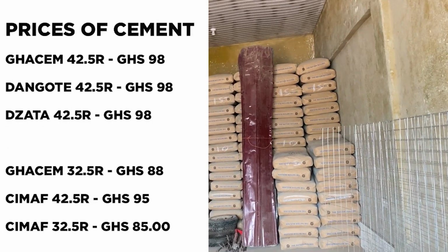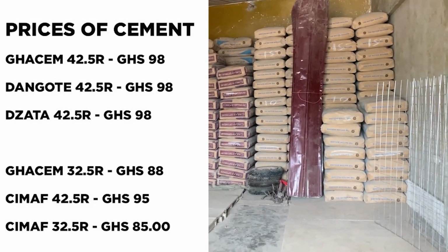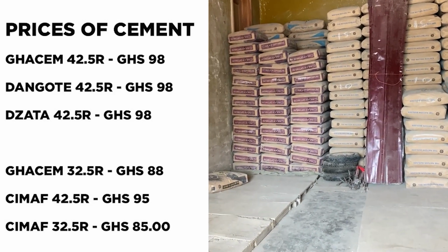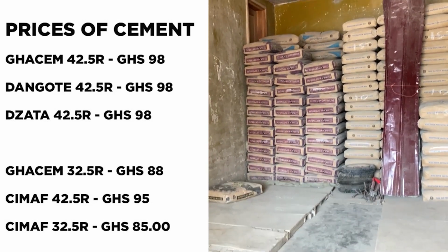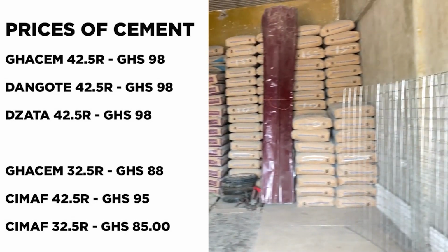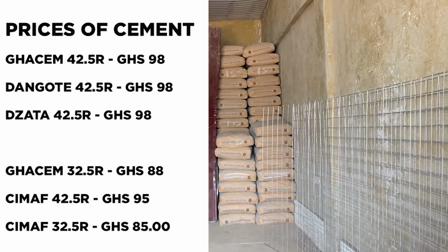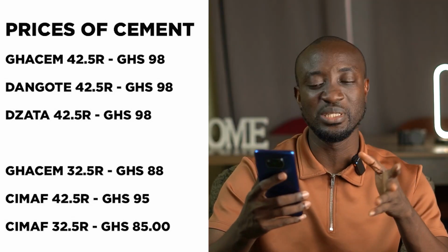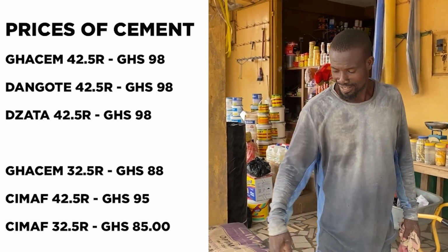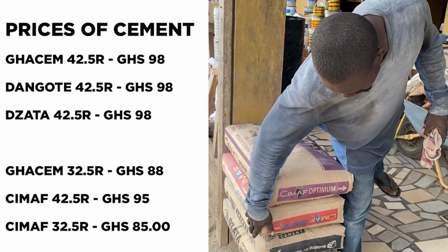The good news, however, is that we started the month of May with cement at 110 Ghana cedis, and today it is at 98 Ghana cedis for Gasem, Dangote, and Jata for the 42.5 R grade. Now, if you wanted the 32.5 R, you can get it at 88 Ghana cedis for Gasem. However, there are certain cheaper alternatives that you can use. You can get Sima 42.5 R for 95 cedis and the 32.5 R for 85 Ghana cedis.